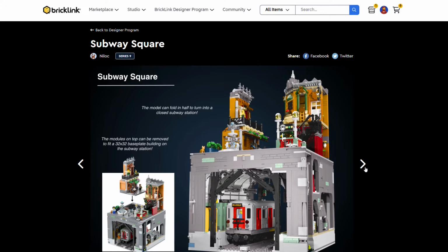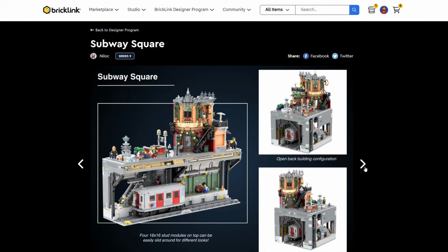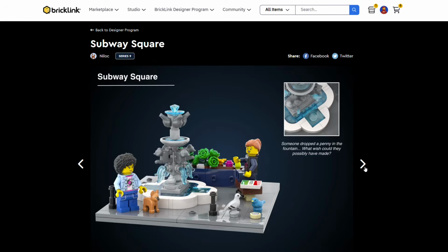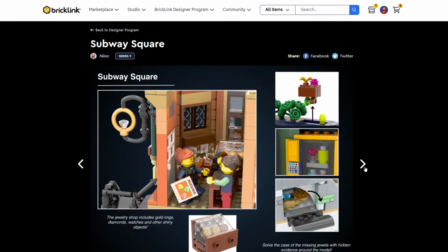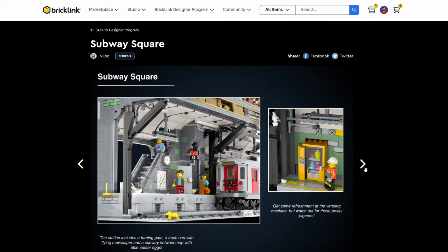And you can also fold in half to turn into a closed subway station. And the modules on top can be removed to fit a 32 by 32 on the subway station. So it looks like you can turn this into a fully enclosed building, or kind of fully enclosed, but yeah, so this is definitely interesting. More interesting than when I first saw the mission. Yeah, I might have wanted to put this in like top 5, but nevertheless, it's a very, very successful mission. Oh, I did not see this before.